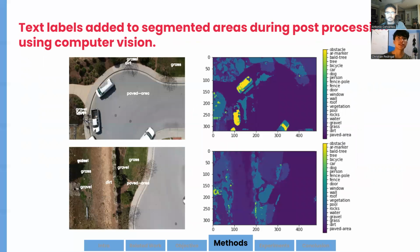One final step in this semantic segmentation was to add text labels in post-processing to the classified areas of the video frames. In the left two images, you can see that the video frame properly segmented the landing zones as their proper category: paved areas, dirt, grass, and gravel. On the right, you may see the contour plot and the raw segmentation of the video frame across the 23 categories.